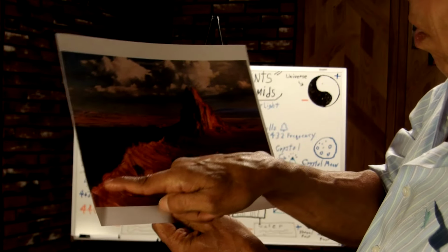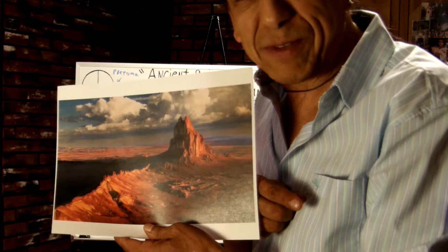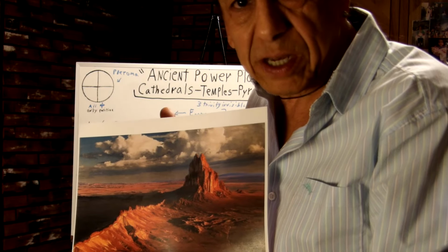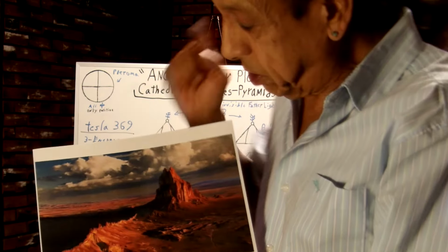That was a wall. They try to say the formation was natural. Get out of here. This whole landscape of the Navajo Nation, New Mexico, it's all plains and plateaus and mesas. It's flat. No mountain area. There's some hills, but not like big mountains. You'll see what I'm talking about.